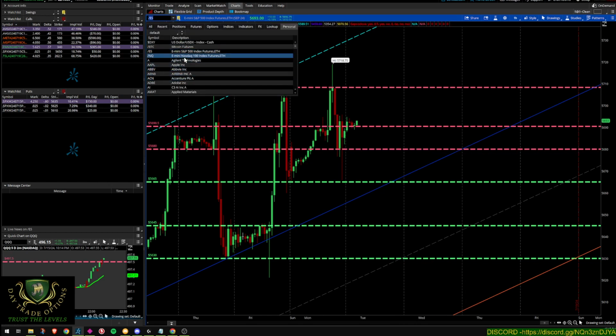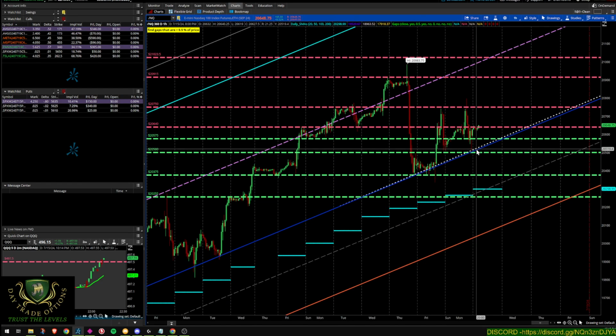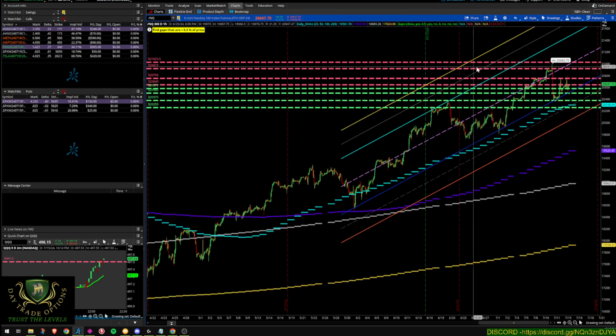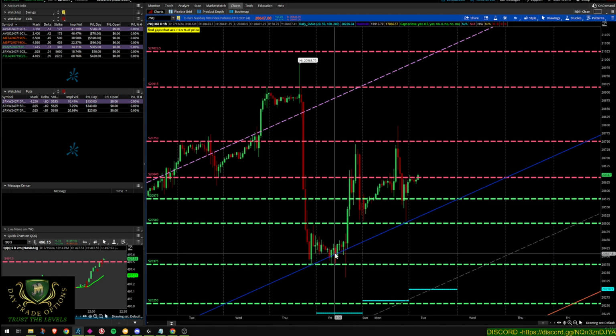Let me take a look at NQ. I don't know if I redid my levels. Yeah, I did. So here's NQ's long LRC. Looks very similar. You can see where it consolidated last Friday and then just shot up.